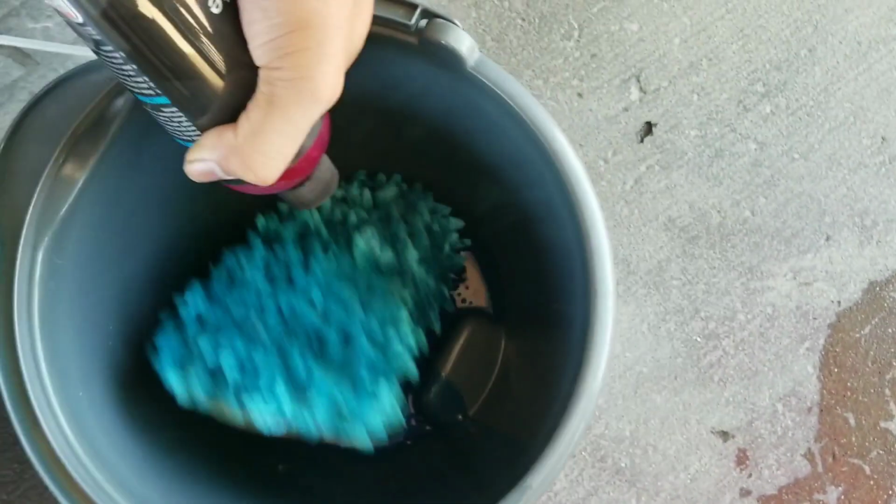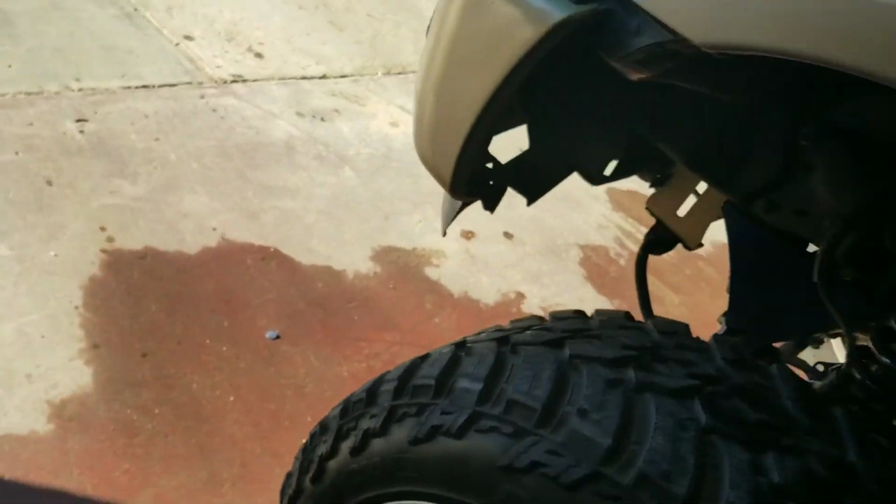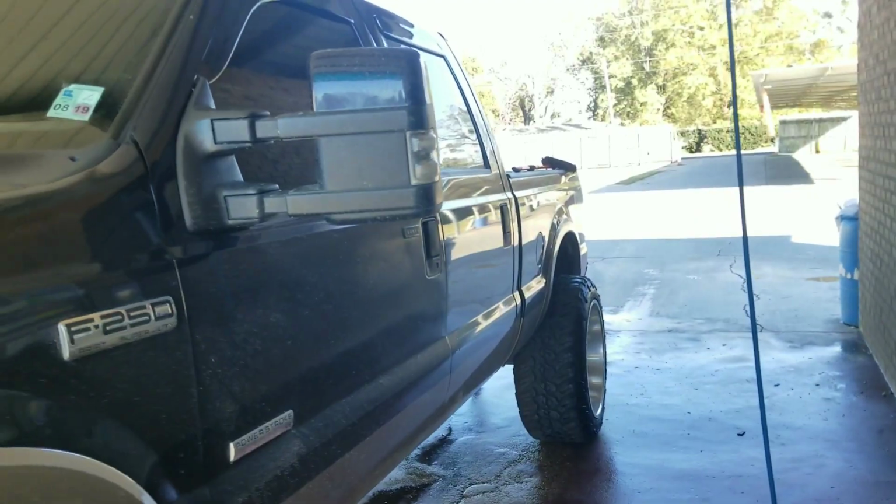Wheel bucket, soap, and we're gonna be using our new wheel cleaner. So let's get it, guys.